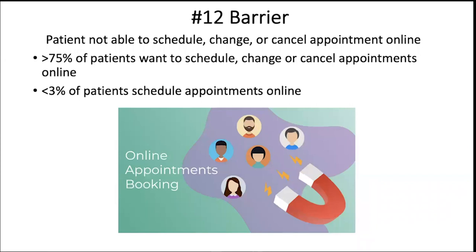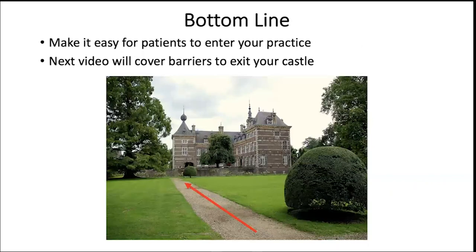And finally, number 12, patients want to be able to schedule, change, or cancel appointments online. More than 3/4 of patients want to be able to cancel online, yet less than 3% of patients are able to schedule their appointments online.